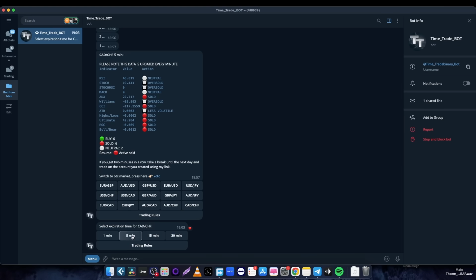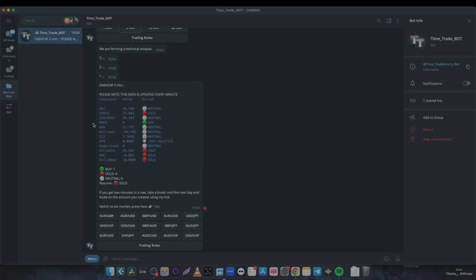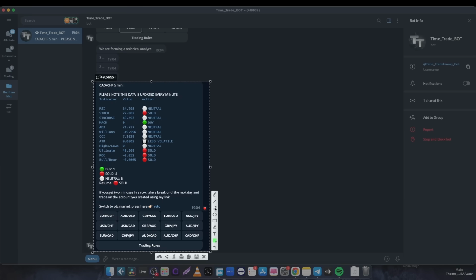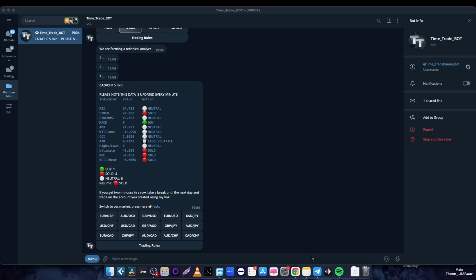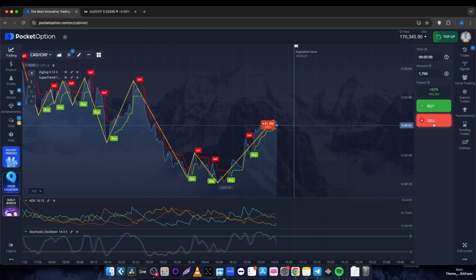To receive a signal, I return to the trading bot interface and press the expiration time button. After analysis, I see that the neural network predicts a downward price movement. Now I go to the Pocket Option broker. Carefully look at the chart and assess the situation on the market. Okay, I press the red sell button and watch the progress of this trade.